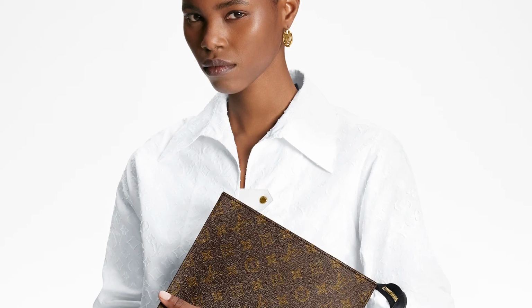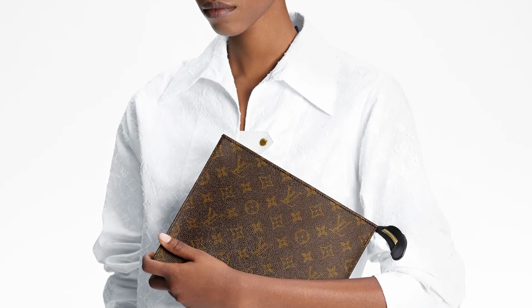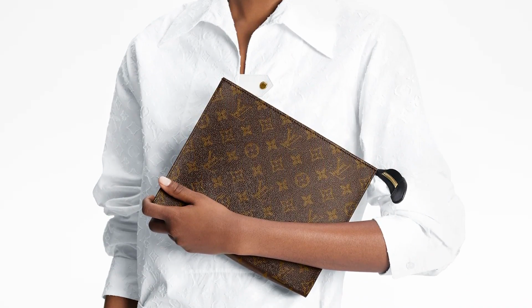But Louis Vuitton have also brought out another version of this, which does have a strap and chain with it already. Now, I do really like this one as an entry-level Louis Vuitton bag because of the price, but also it can double up as a toiletry pouch, or you could take it out as a clutch. So it's quite a versatile piece and a really good one to invest in.